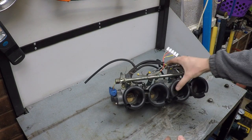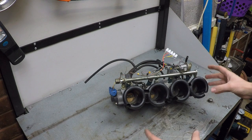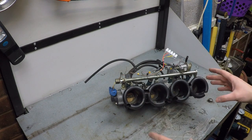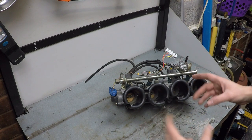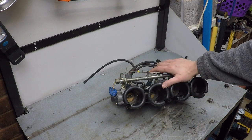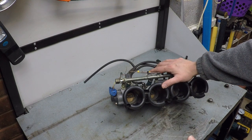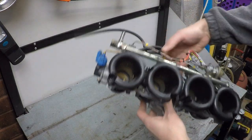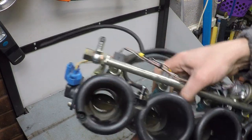So, yeah, they will make more power, they've got more power potential. But if you just throw them on a standard car and make the wrong decisions, then you're just going to have a car that's a pig to drive in traffic for a couple of extra horsepower at the top. But the noise, you always have the noise.